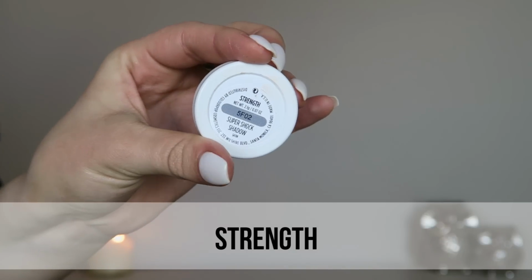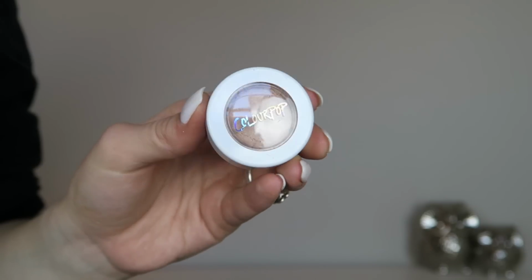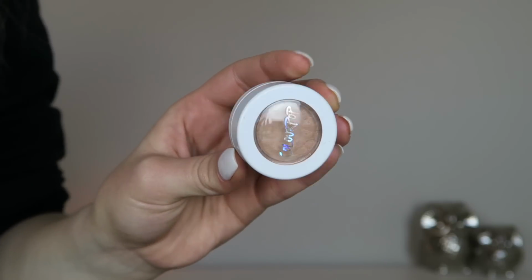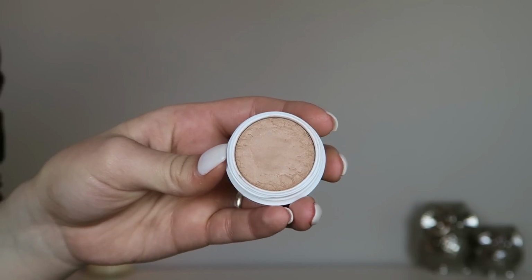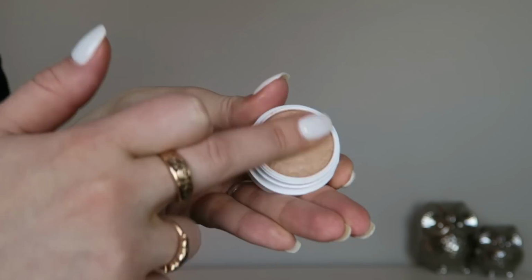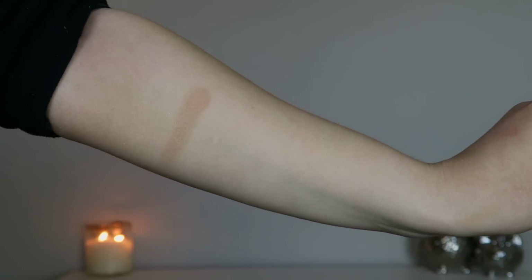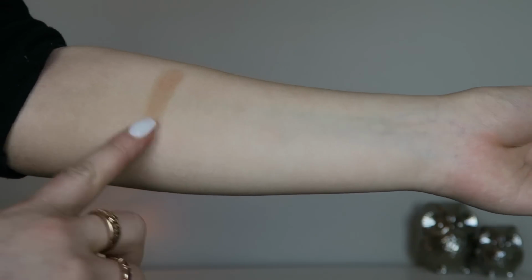Here is Strength, and this one is the only satin out of the next lot that I'm going to show you. I'm including this with the matte ones because I find that on the skin, once it's blended out, it still does look quite matte. This color is a warm shade that would look really pretty all over the lid, blended up through the crease.